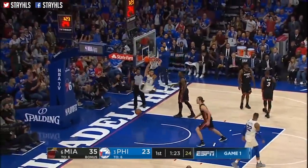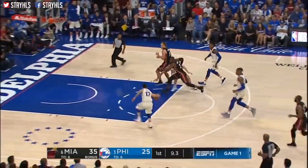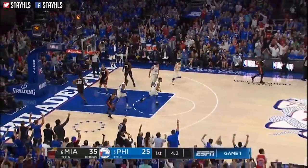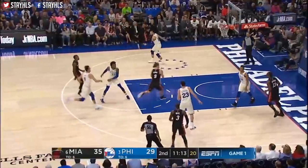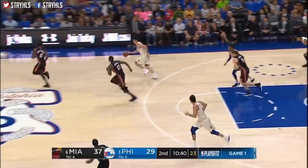And Simmons made the Heat pay for gambling. Nice. And good blitz. Great play. They come up with the steal. Redick. How about that? Covington got it off in time. Now that's behind the board. There was contact, but there's been contact at both ends, so you can't be complaining. And a great dime by Dario Saric. Couldn't finish with the left hand, and here's Ilyasova.